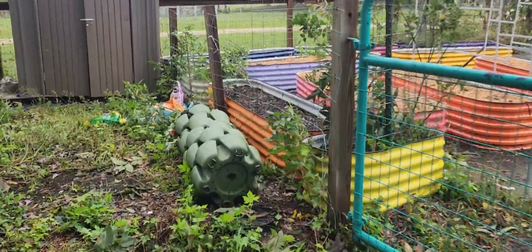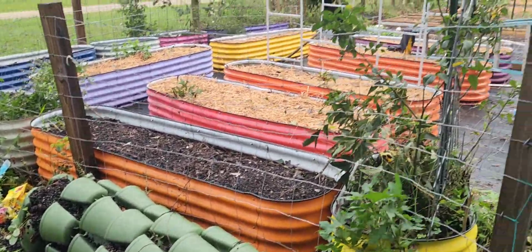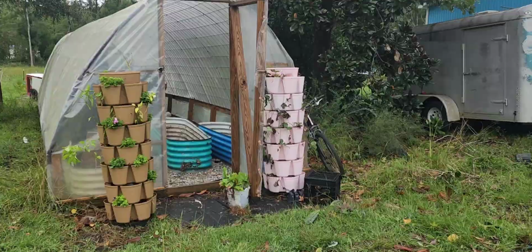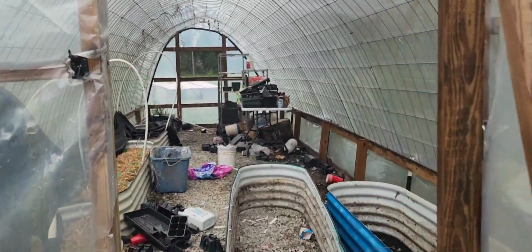I wonder what your greenhouse looks like. Mommy, your plants grew. Mommy. Does it look like it's supposed to look?